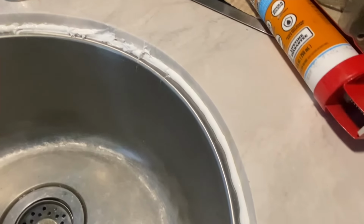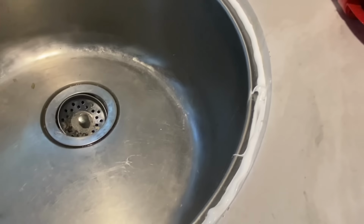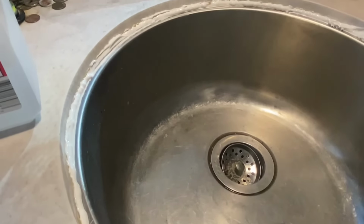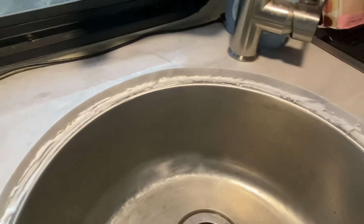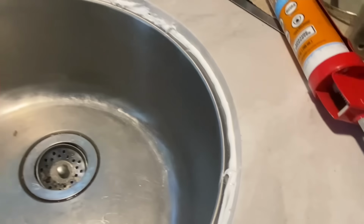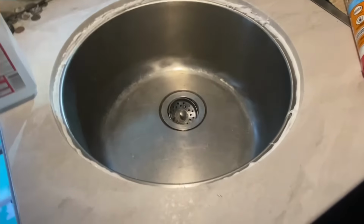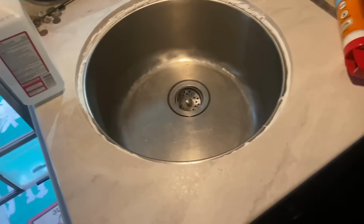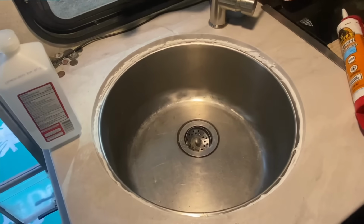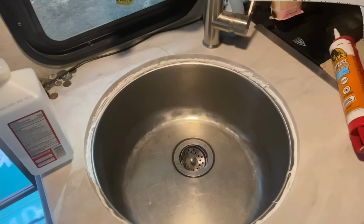It's been years, probably over a decade since I did any caulking. And I'd say I got to the end here, and right there, I was doing a little bit better, but it is what it is. Put away, clean up everything, and this supposedly will be ready for water in about 30 minutes, but we're going to give it as long as we possibly can.